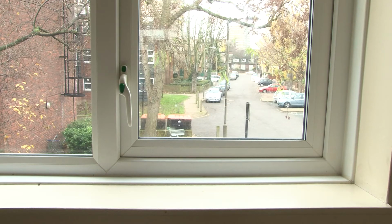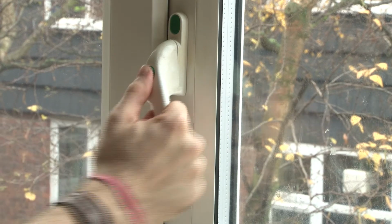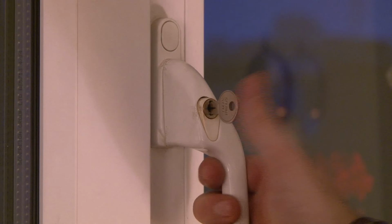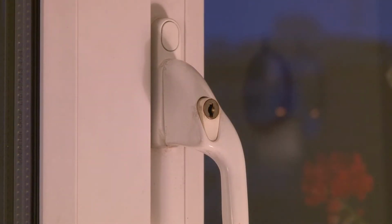Some windows have safety locks fitted to prevent them from being opened. These types of windows shouldn't be open for ventilation, and the key should be kept securely out of the reach of children. The only locks you should fit on these windows are ones that have a removable key, and they should be kept locked at all times, apart from when you're cleaning them.